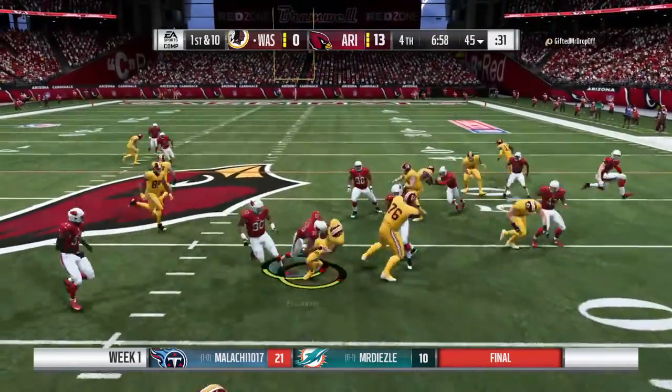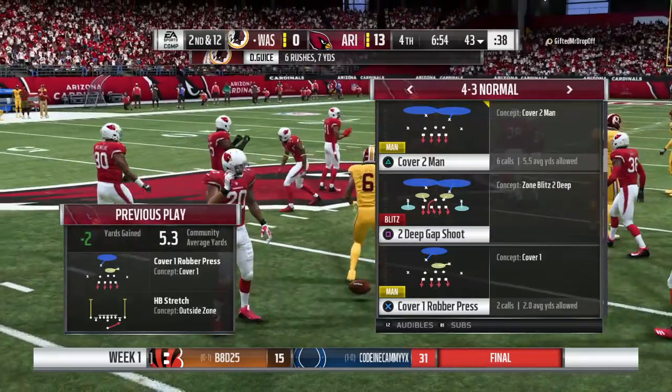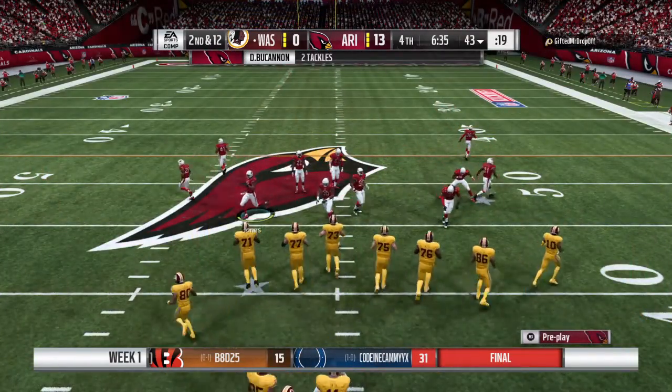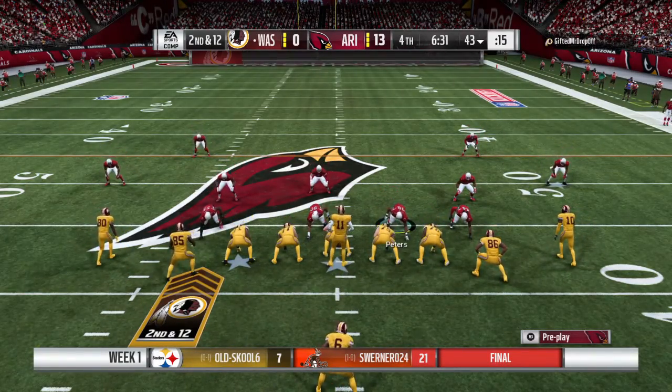It's 1st and 10. Now a run with Geis. And he is met quickly in the backfield. Down he goes, folded like a lawn chair. It'll wind up being a loss of 2. And that'll make it 2nd and 12.